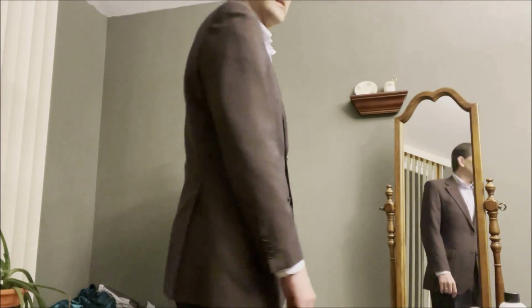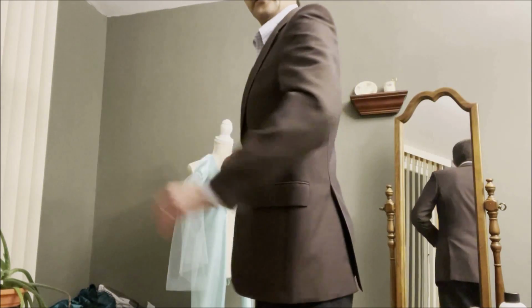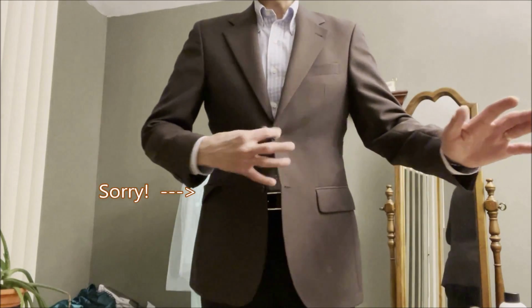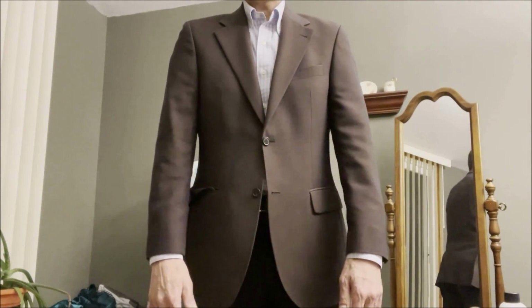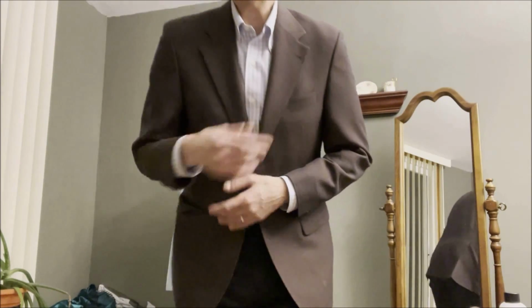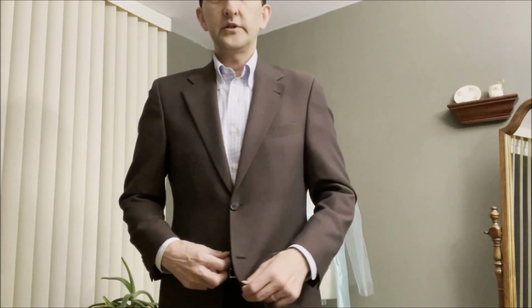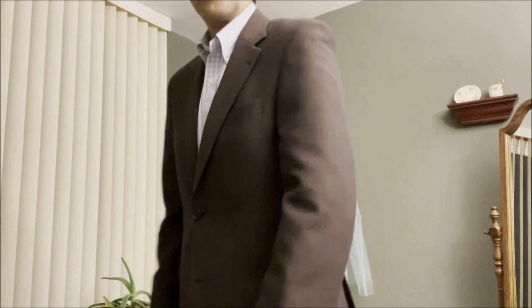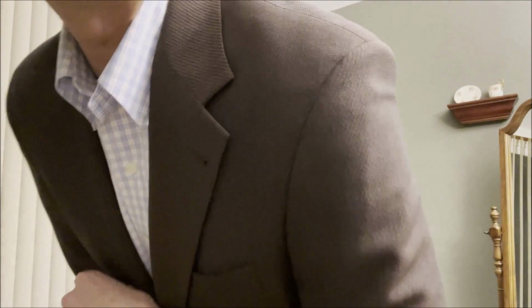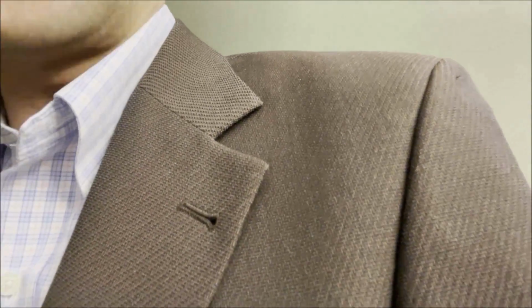This, I would not say this is a terribly, terribly high quality jacket. I think it fits me pretty well. If you look here in the chest, I don't think any alterations are really needed. I don't think I'm going to do anything to it. The sleeves even look good. You can see it's a notch lapel, 2-button jacket, pretty standard. And if you look at the fabric very closely, I'll try to zoom in on it here. It actually has dark brown and black threads.